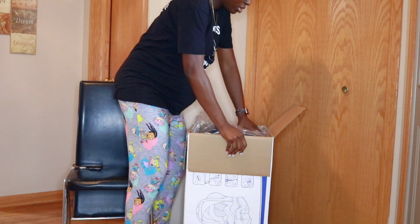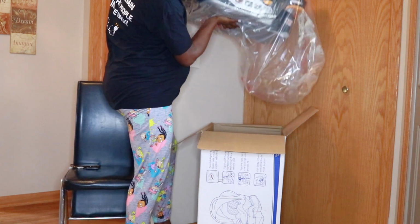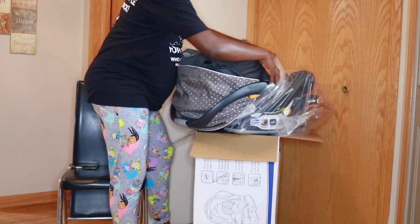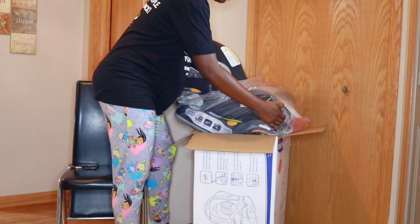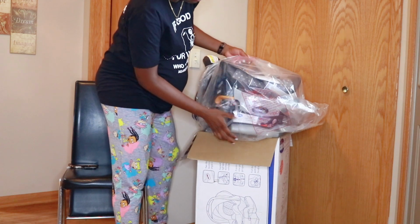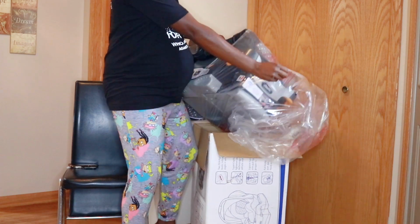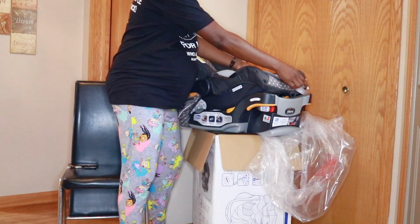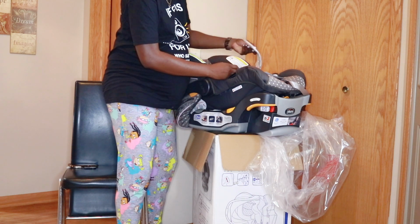Alright, so you gotta pull it up. Okay, this is everything in here actually. I'm gonna try to put it back in the bag when I do get it out. But wow, this is really cool. It comes with an instruction book here. This is the base. Okay, so the instruction is attached to this chair.